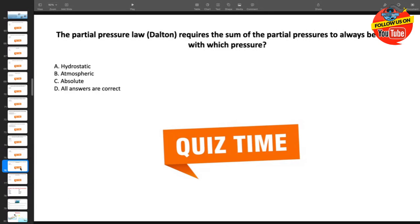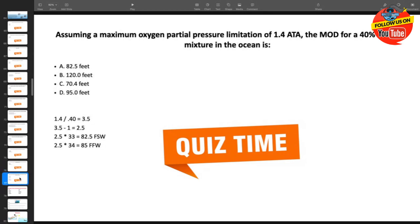Megan, Dalton's partial pressure law requires the sum of the partial pressures to always be equal with which? The absolute. Absolute is exactly right. Good job. Adam, assuming you guys already did this question as well, so I don't feel bad skipping it, there's the answer for you. You guys really crushed it when you came to those questions about how to figure that out. So really, really great job, guys.